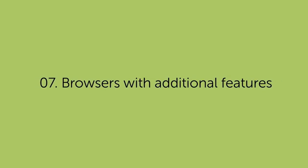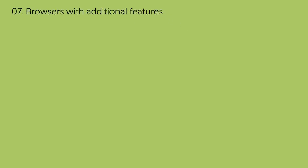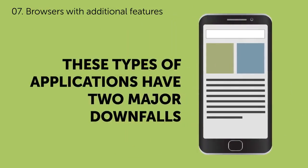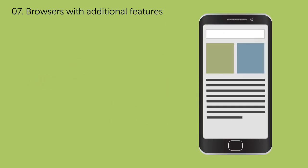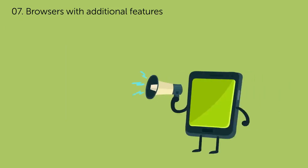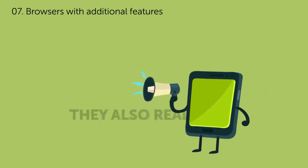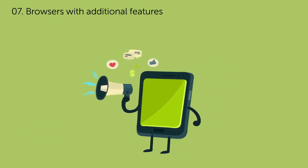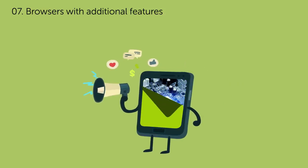Number 7. Browsers with additional features. This category includes browsers with special features like gaming and video streaming. These types of applications have two major downfalls. First off, the number of built-in ads is just ridiculous. Not only are these ads incredibly annoying, they also really slow your phone down. Secondly, these special browsers require access to most aspects of the system. They can even manage your calls, which, as you know, isn't safe.